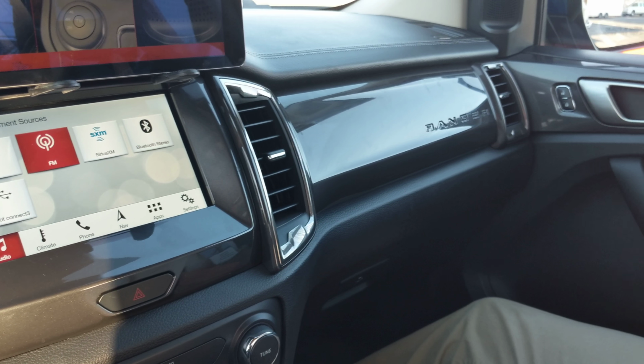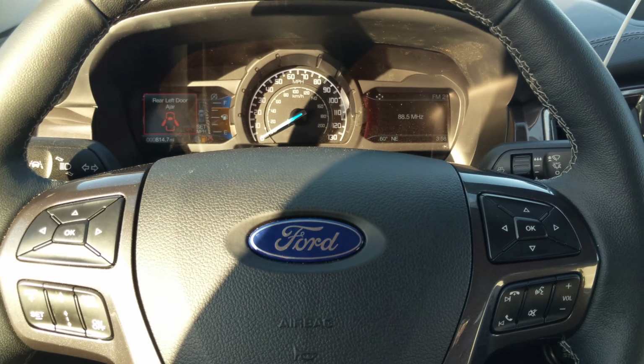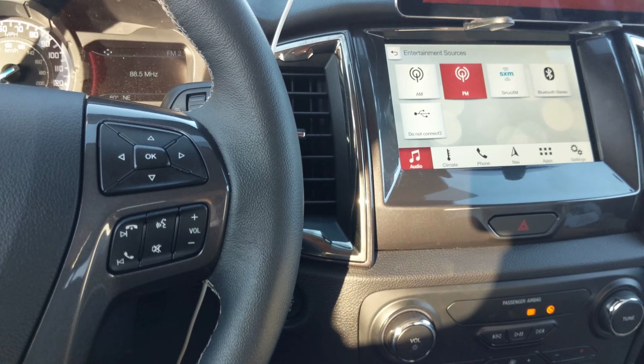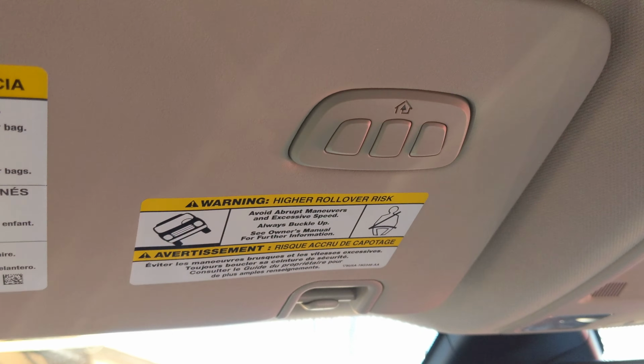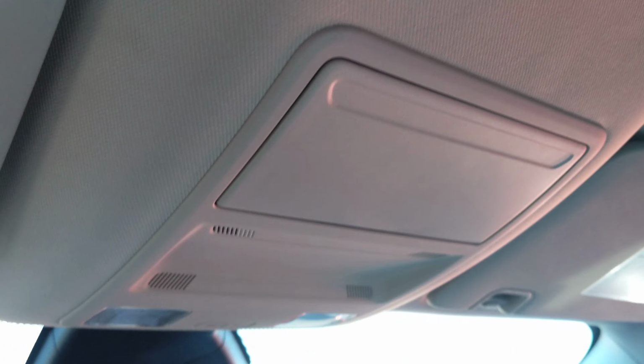It's not just rugged. So you see the stitching on the dashboard, stitching on the seats. All those characteristics are from non-truck vehicles, be it SUVs, crossovers, or cars. So it's a much more refined feel. Not just rugged, but refined. Everything kind of makes sense, how we put everything together.